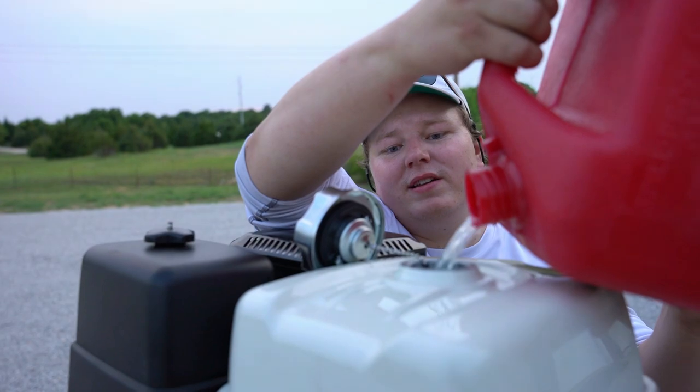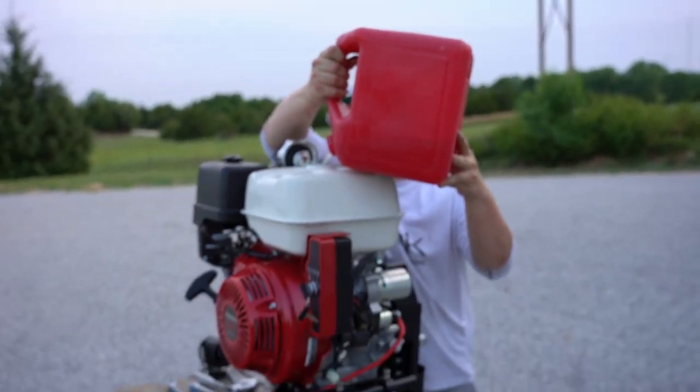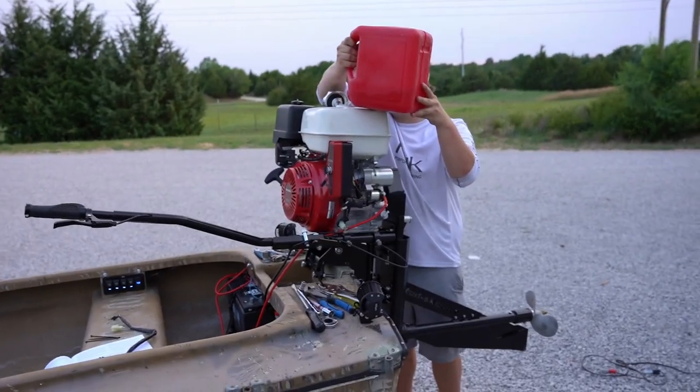My nozzles didn't fit on this particular cable. Oh, it didn't fit? Well, so we're filling her up. That's a beautiful machine, not going to lie.